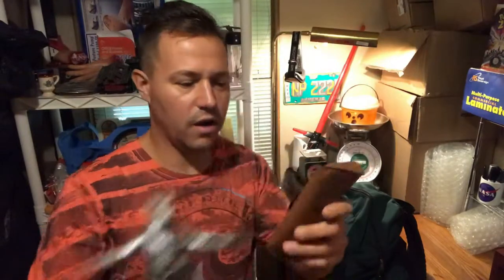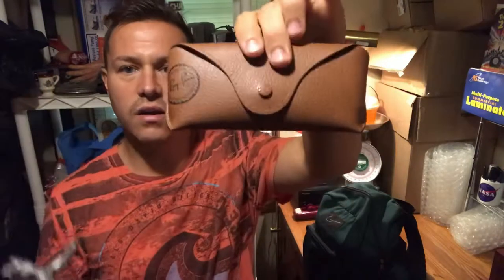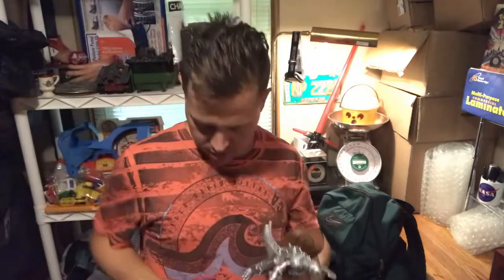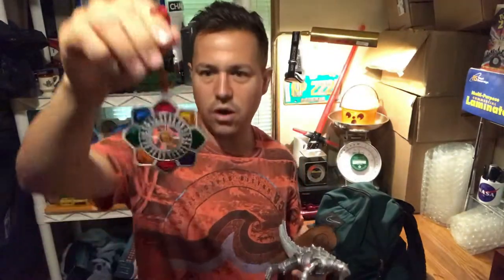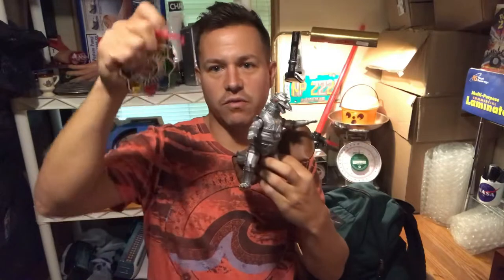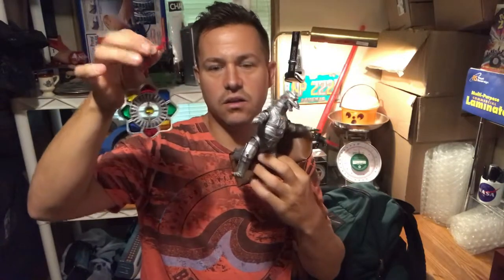So what we have is Godzilla, Ray-Ban glasses case, and a pretty cool holiday ornament. And who knows, this might be worth about $15, this might be worth 10. So you got 10, 25, and then something for your tree for what, a dollar? That's awesome.